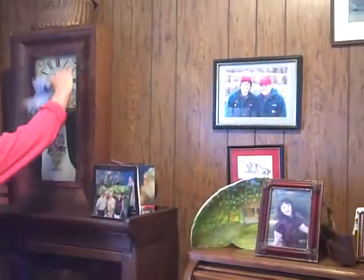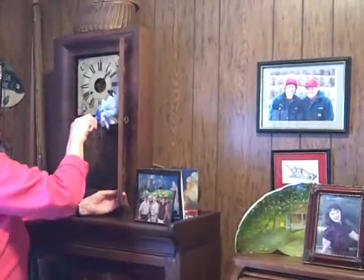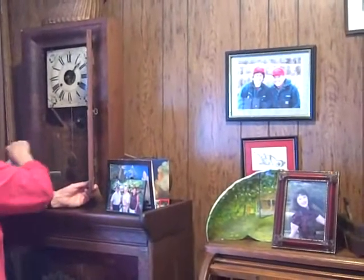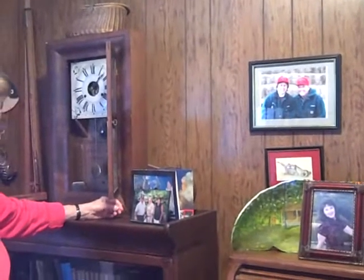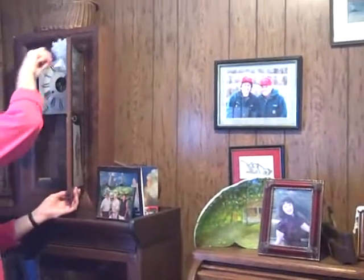Part of the cleaning process took place over here where she was dusting my room and dusting this clock that was given to Nanny and Gramps by L.D. Winslow. Some of you older people remember L.D. Martha was looking for a clock for her dad, and Nanny had said that she could have this clock to give to her dad before he passed away.